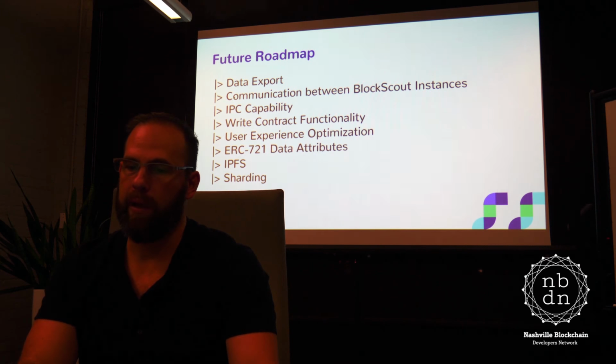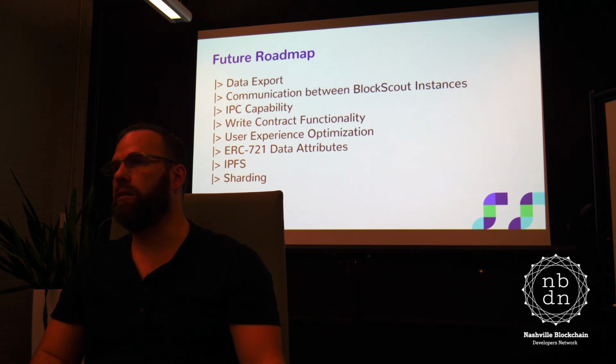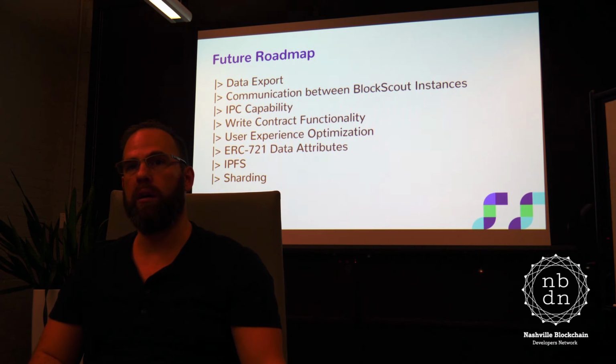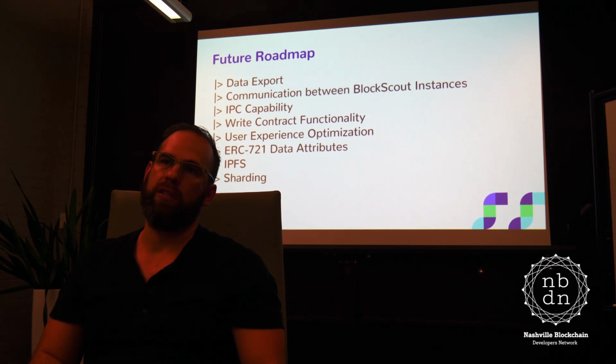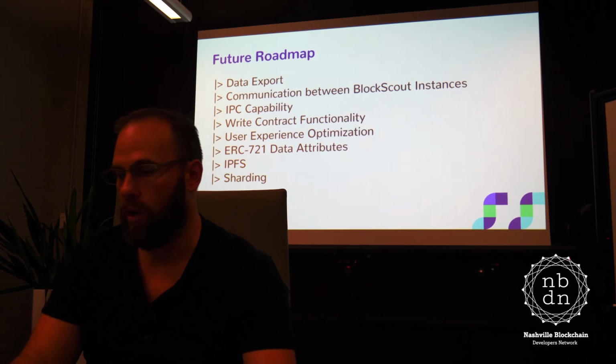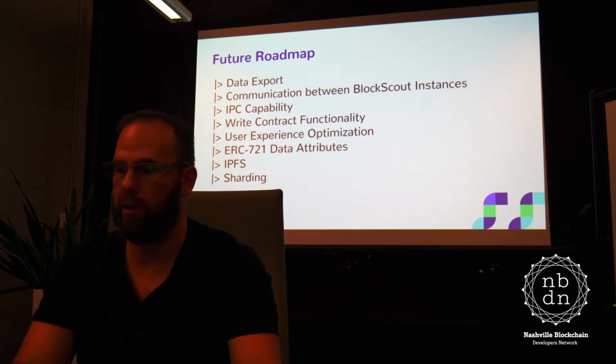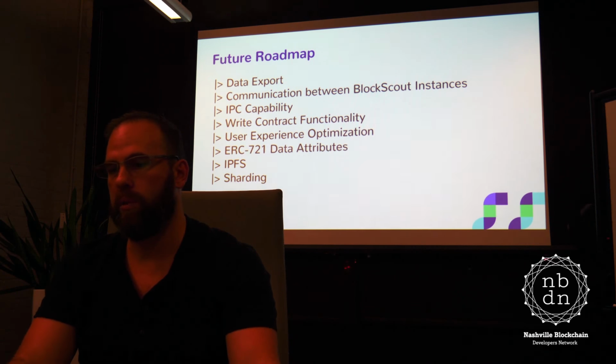And then, as I talked about before, the communication between the BlockScout instances for all the user data, that's all the stuff that's not on the blockchain. We'll be having all the instances communicate. Even your local or private networks will be able to communicate with our deployed BlockScout instances.